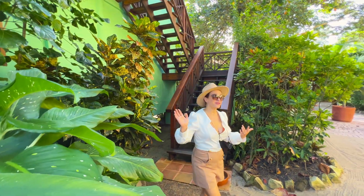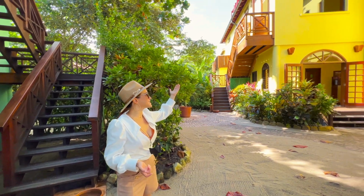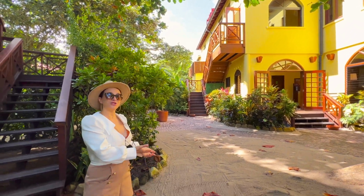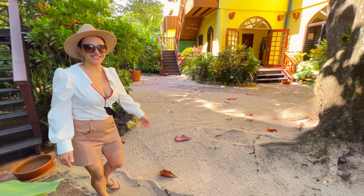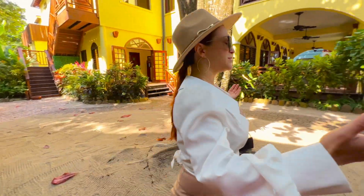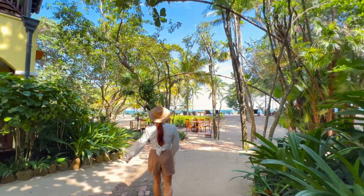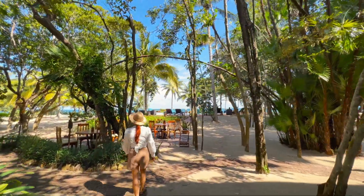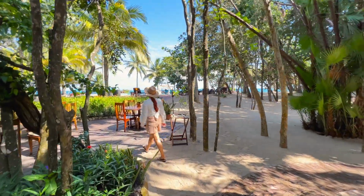And right from your beachfront suite you can actually walk up the stairs to the second floor dining, or if you wish to visit the bar for their happy hour, it is next door as well. And from here on this beautiful pathway you can walk straight to the refreshing pool. And they actually have plenty of loungers all around the pool.